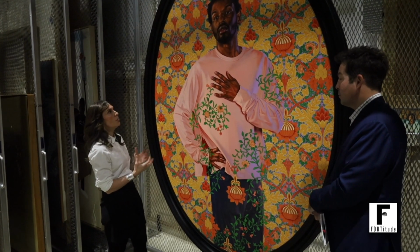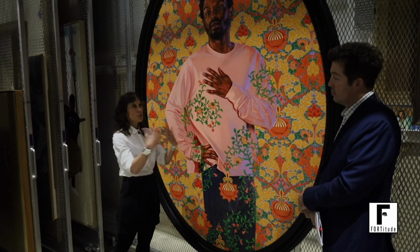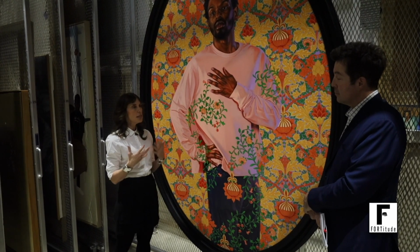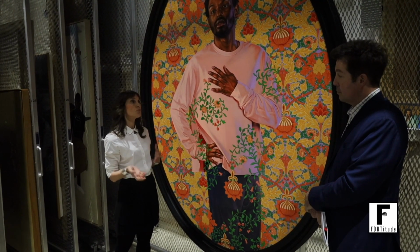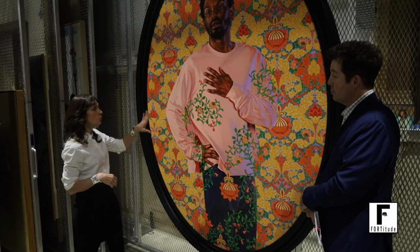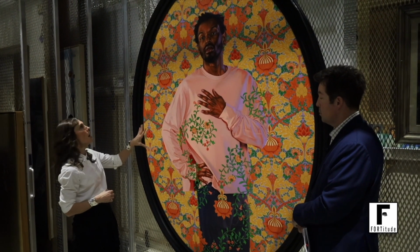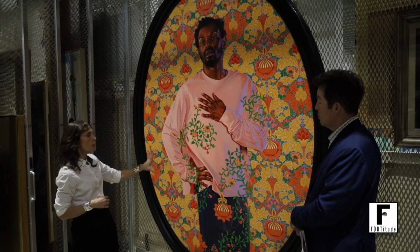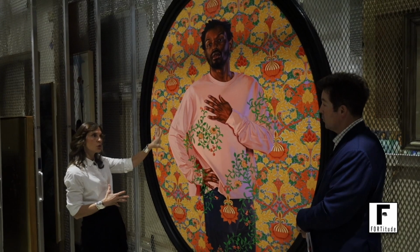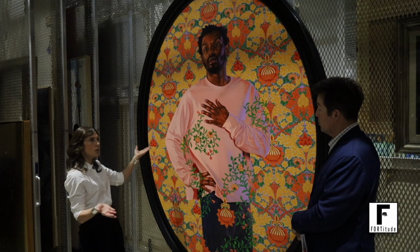What Wy often does is take paintings from the past centuries, 18th, 19th century, and replace the often white male sitter with a young contemporary black man. This work isn't referencing a specific painting, but it's the same idea: very ornate wallpaper and a traditional portrait of almost nobility, but again replacing the traditionally white male sitter with a young black man.